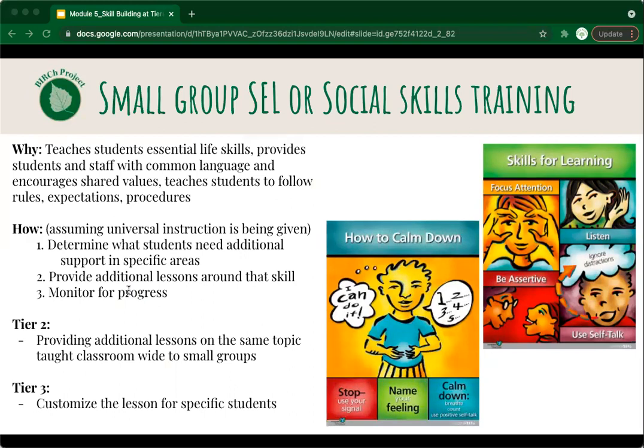They provide students and staff with common language and encourage shared values, and teach students to follow rules, expectations, and procedures. So this can be achieved by first providing universal instruction of the skill to all students. Then, once you have determined the students who may need additional support around that specific area, you can give an additional lesson to a group of students as a tier 2 intervention or an individual student for a tier 3 intervention.